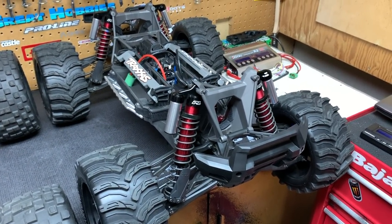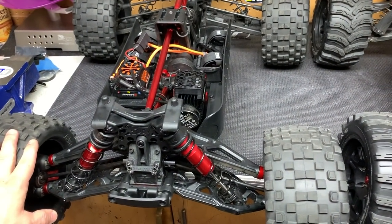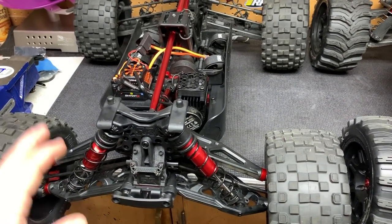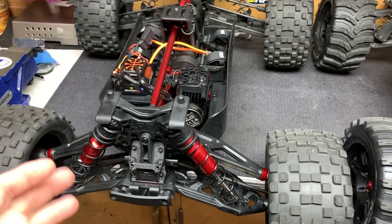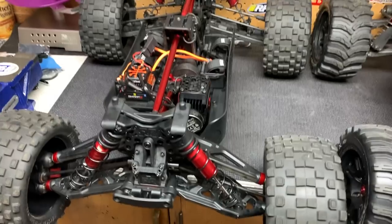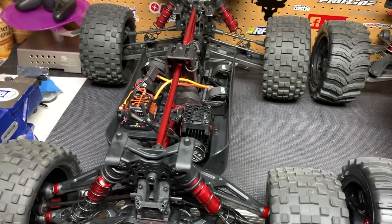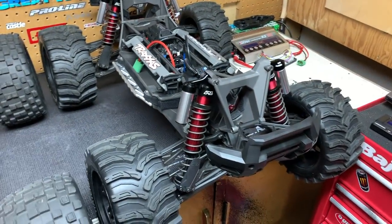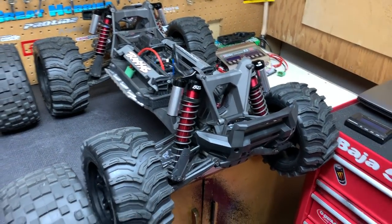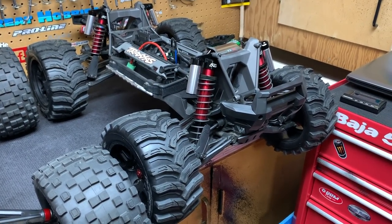So this is where, again, the Kraton out of the box, I had none of those problems. I probably had maybe two, three hours on it before I did the center diff and the pinion upgrade. And actually, even the tires for that matter, I had no problem with the stock tires either. Where with the X-Maxx, it just seemed like every single time, guys, I took this truck out, it was just one thing after another.